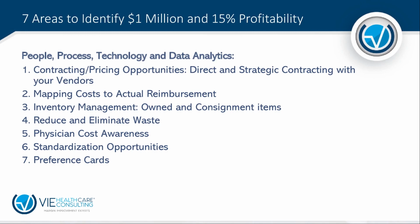Inventory management, we all struggle with the owned and consignment inventories of items, reduction of waste or elimination of waste. I love number 5. There's an interesting study that came out just showing physicians their costs. Sorry, there was a little feedback.